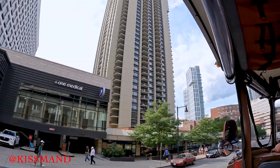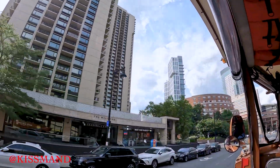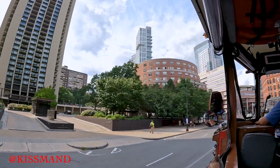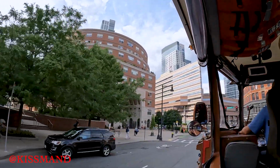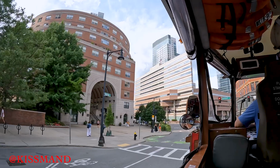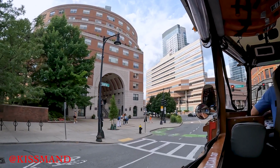On the right here is the Hurley Building. This is a fine example of what's known as brutalist architecture. Brutalist architecture is a French term. It means raw concrete. This is a stairwell that was featured as the stairwell to the police station in the movie The Departed. Anybody know that movie?